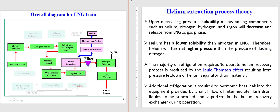Okay, so I'm going to talk a little bit about these two figures that you have in your slides 4 and 5. You have seen this photo; it is like those first photos that you saw in Unit 1, Unit 2, or maybe other units. It shows the overall LNG train, and what's happening in it.